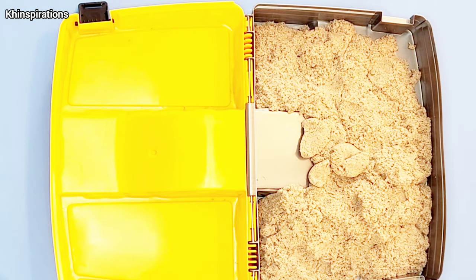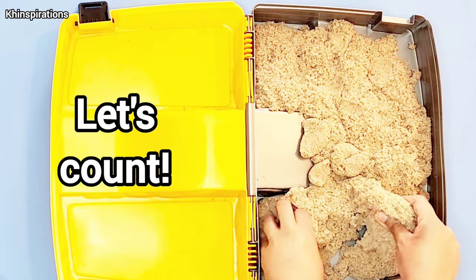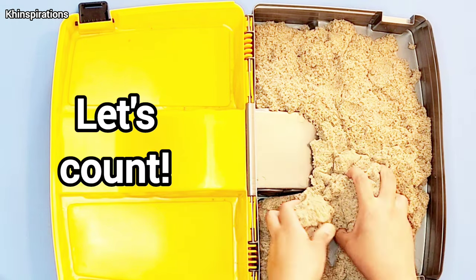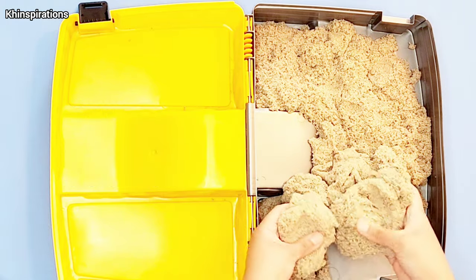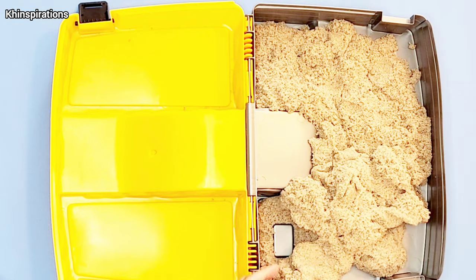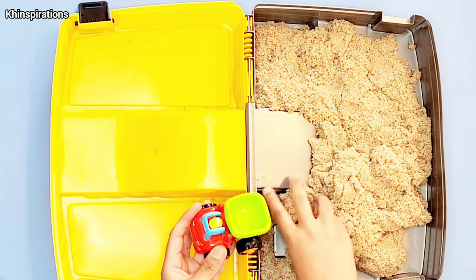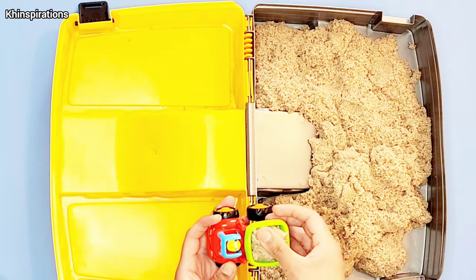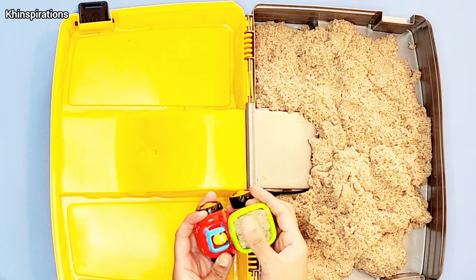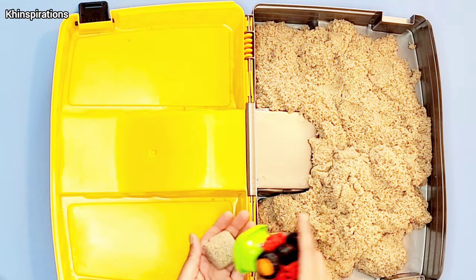Hi, kids. We're going to be playing with kinetic sand today. It is so soft. Let's count 1 to 10. We're going to get a little help from our friend, a dump truck. This little dump truck is going to help me load the sand. And we're going to create sand blocks.